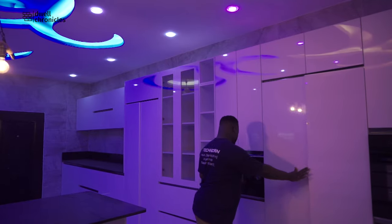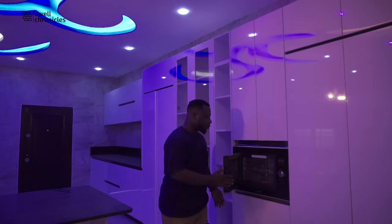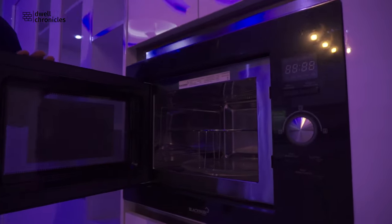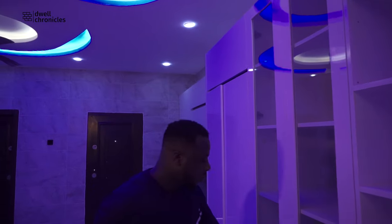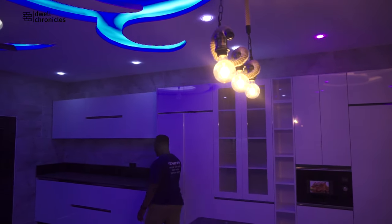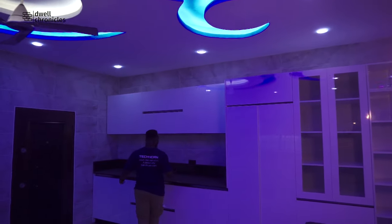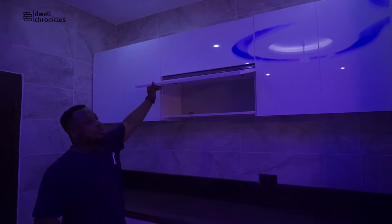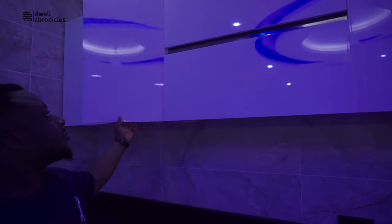Microwave is also actively fixed in this property. It's just so much a huge space for you, right? It's this blend of a molding day thing. So when you have it, you're sure to have the best for yourself. Cabinets at the top, this area for you to fix or prep your meal and all of that. So much space around this in the kitchen area.